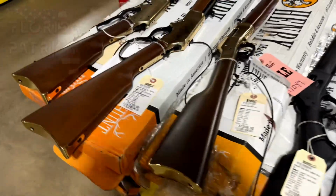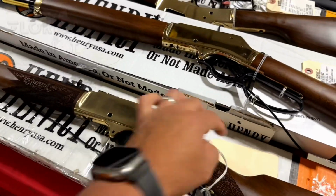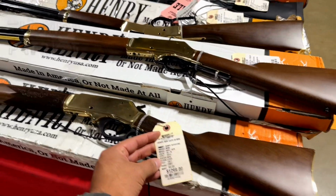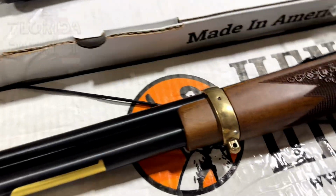And then last but not least, let's see what you are. The 45-70 coming in at $1,300. Gosh dang, these things are gorgeous.